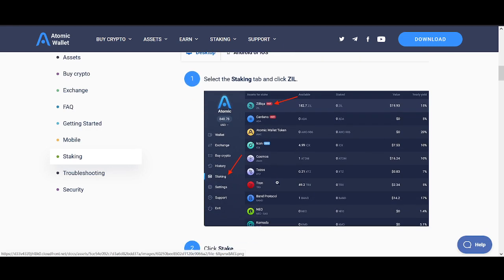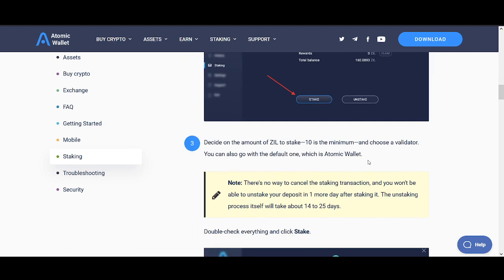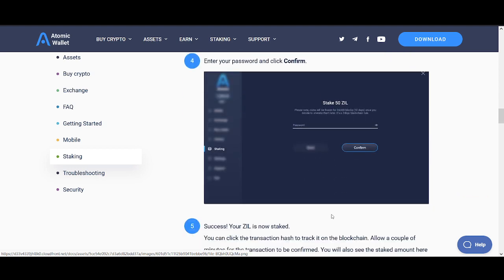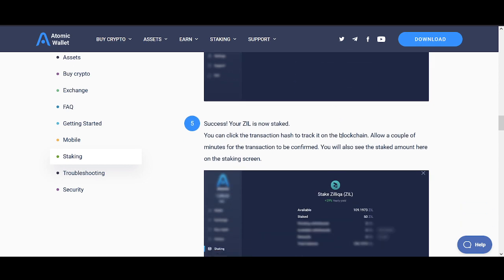So this is the Atomic wallet. You click on staking, you find Zilliqa, you click on Zilliqa, and you basically click stake, however much you own. You click stake and you can start seeing the amounts of rewards that you get. And you can double check, you can go back in and see if your Zilliqa is staked or not. Those are some of the screens that you'll see. So if you're using Atomic wallet, hopefully you can use this as a guide. And yes, it's a success.